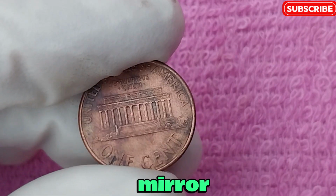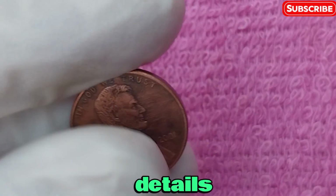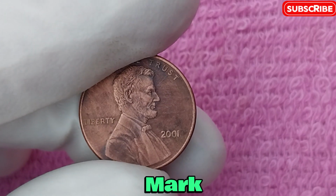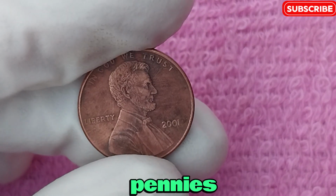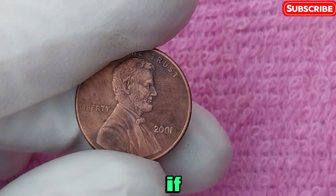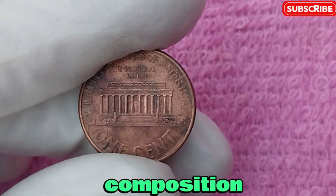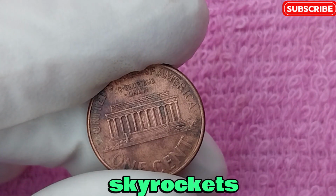These coins have a mirror-like finish and sharper details. They were only made in San Francisco and bear an S mint mark. While most proof 2001 pennies are worth just a few dollars, if a proof penny features a rare error, misstrike, or off-metal composition, its value skyrockets.